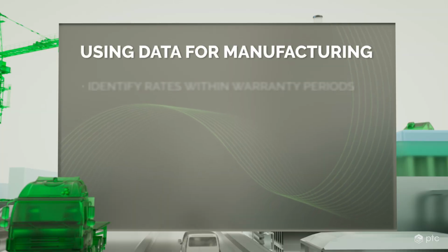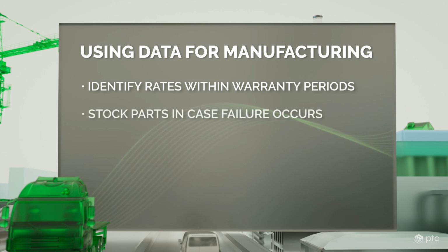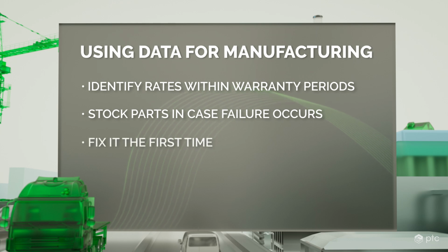If we're seeing a high fail rate, typically it's going to be within a warranty period. So the good news is the customer is not responsible for that cost. And the other good news is when we start to see those patterns develop, then we can ramp up the inventories on the parts that we're going to be replacing and make sure that our technicians have plenty on the truck so that we can fix it first time we're there.